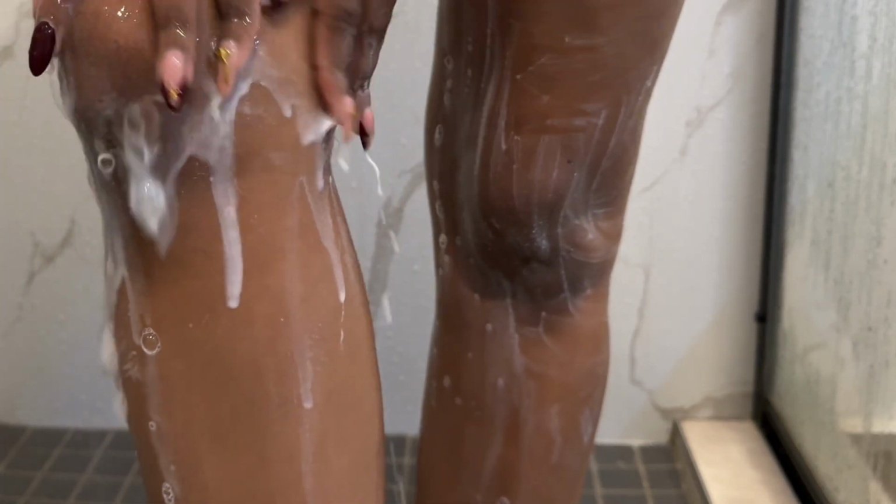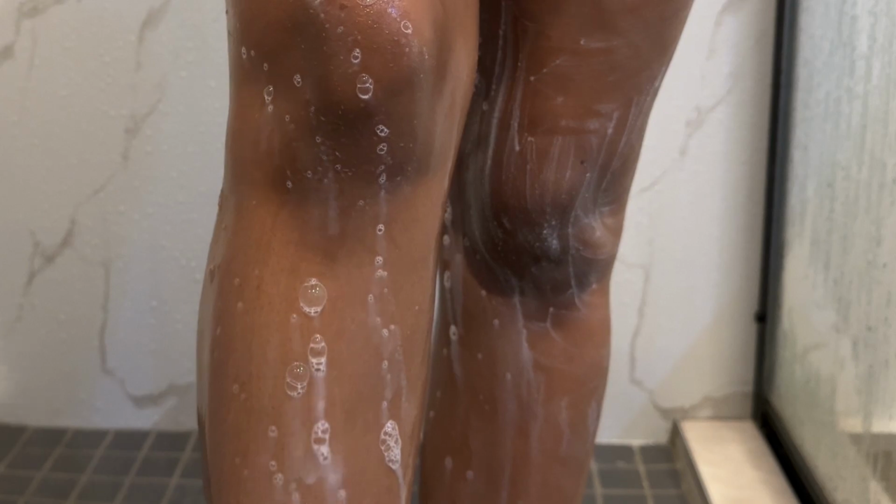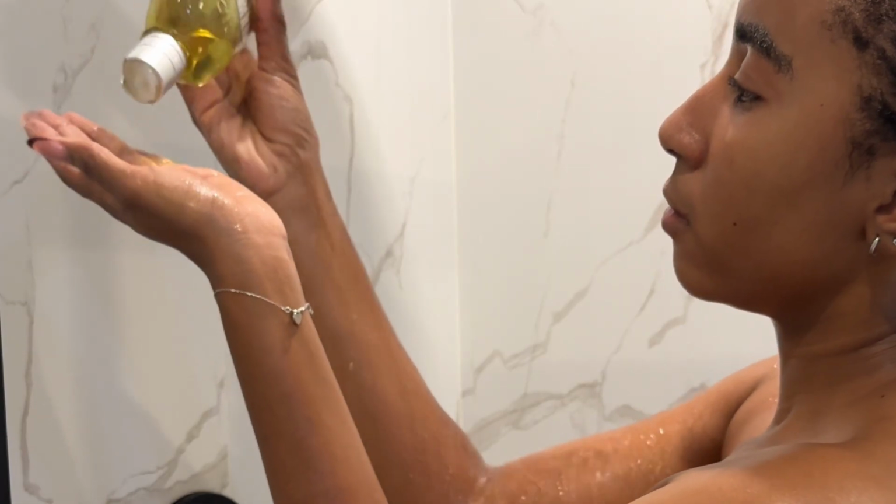I think one of the things that really stands out about the shower oil is the application. Just moving it all over your skin feels really lovely. It feels very silky, velvety on the skin. If you're going to use the shower oil, I highly recommend applying it with your hands. Don't use any bathing tools, just use your hands.